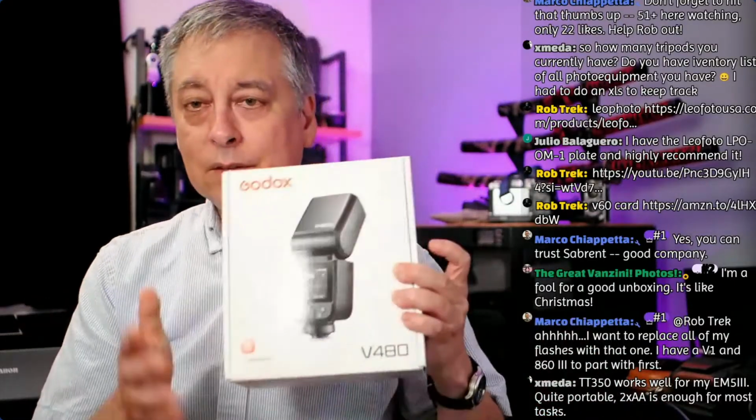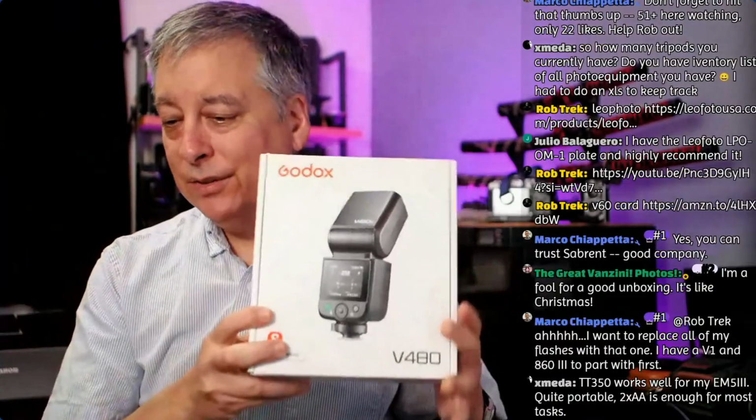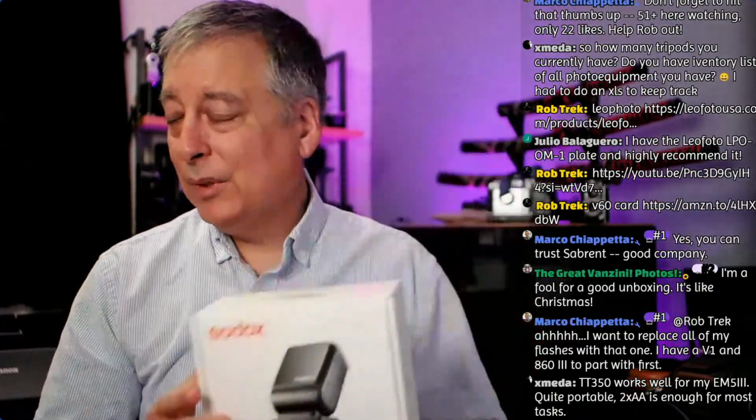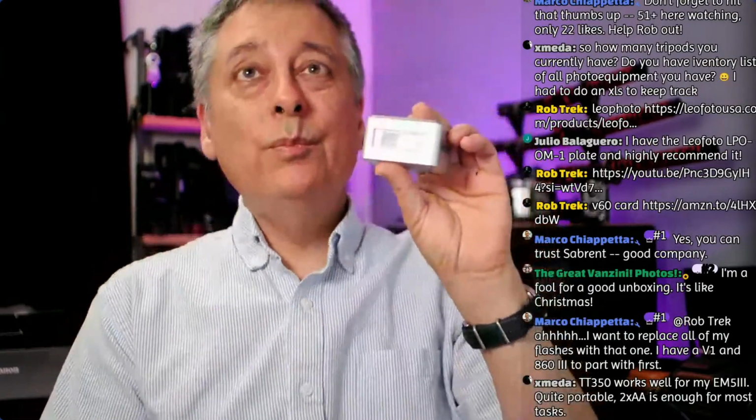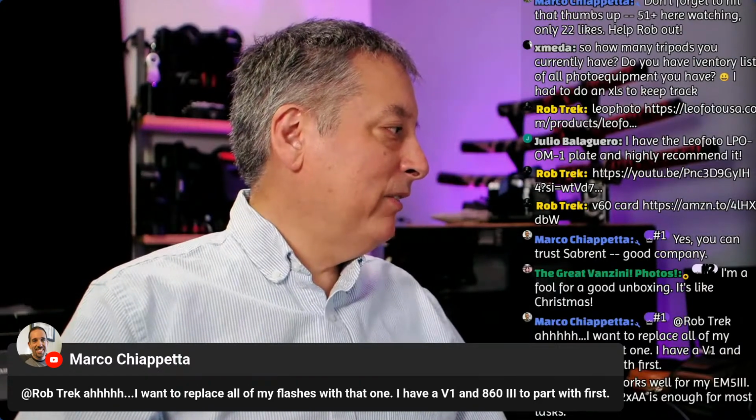All right, so the Godox V480 Sony version, it's going to be available in all of the mounts, but they always come out with Sony first, and that's what they send me. Just like this IT30, another Sony. I'm waiting for Canon. They just emailed me this morning and said that the Olympus version, they don't have a date for that yet, but it's usually a couple of months later. Because Godox makes Olympus stuff, but it's the last one they do, Olympus Panasonic. Okay, I want to replace all my flashes with that one. I have the V1 and 863 to part with first.